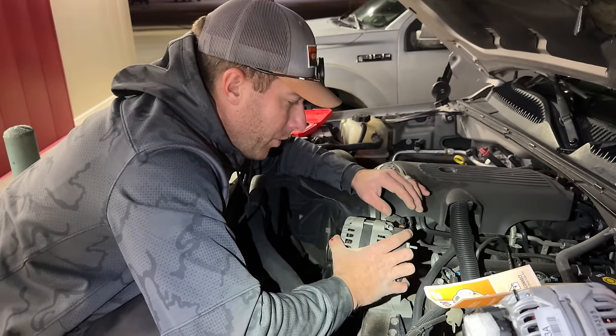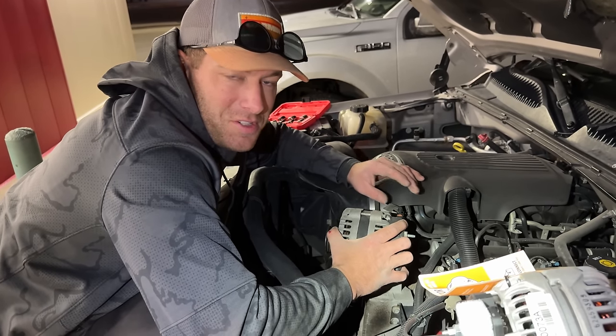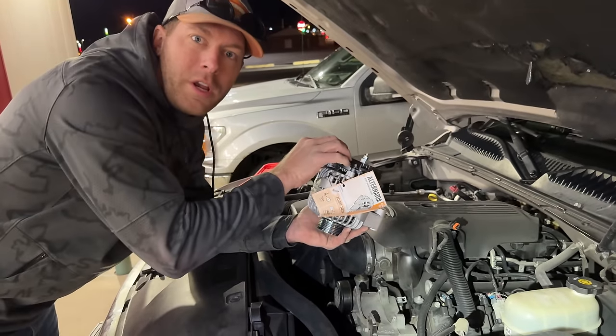All right, this is gonna be the real moment of truth, is when we pull this one out and put the new one in and that it fits, because we're in such a small town. If this one doesn't fit, hopefully they have another one in stock. Are you recording yet?